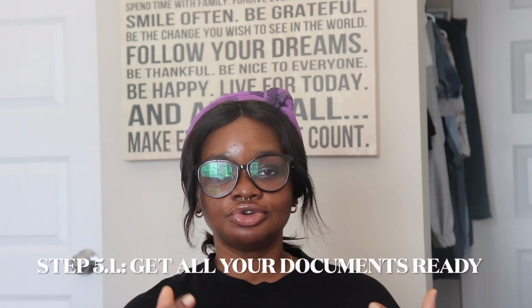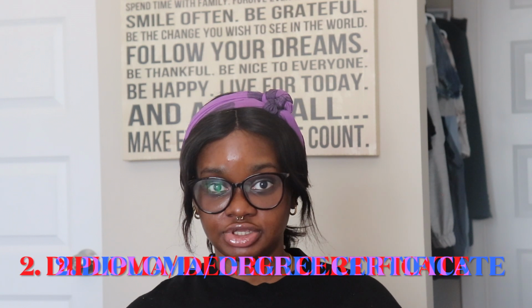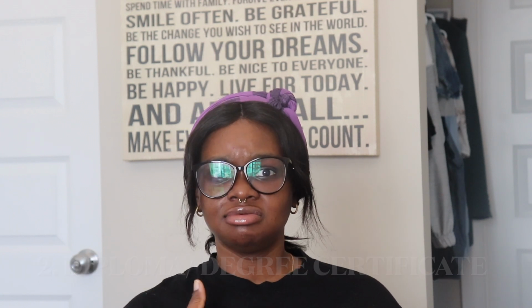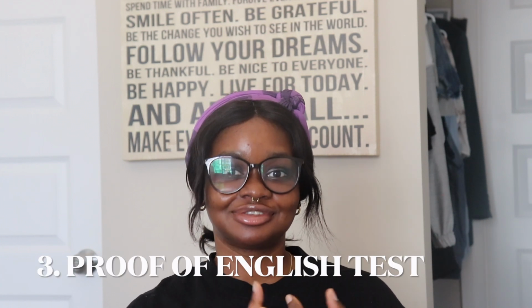I would say step 5.1 would be to make sure that you have all your documents ready in a PDF file, because the application is most likely going to be done online. The basic ones that I know that they usually ask for are your transcript, your degree certificate, like your diploma or whatever. I applied from Ukraine, so we call it diploma. I don't know what they call it in Nigeria. I think it's degree certificate, whatever. You have to have that, your diploma, your transcript, and for some universities, your English language test score.